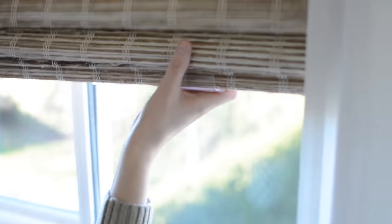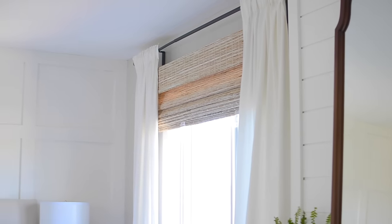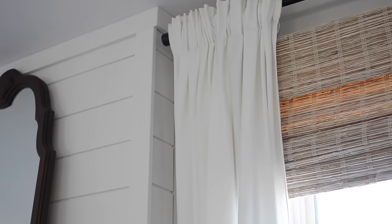Today I want to talk a little bit about our new shades from Blinds Galore. When we began planning for our living room and bedroom makeovers, we knew we wanted to change our window treatment.